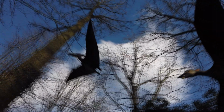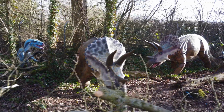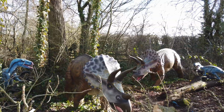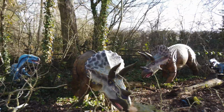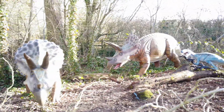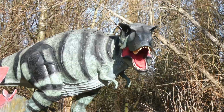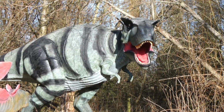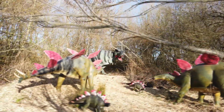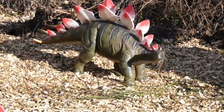Pteranodons. The good old Triceratops. I say old, but he's really from the late Cretaceous period, about 90 to 70 million years ago. Yeah, it's just nothing, is it? And the Stegosaurus being stalked by a T-Rex. And these babies, so cute. They are just so cute. Can I have one? Can I take one home?